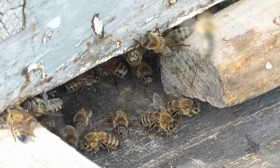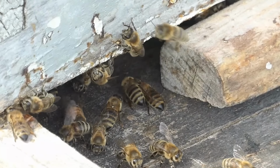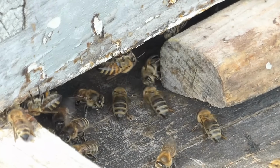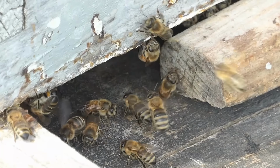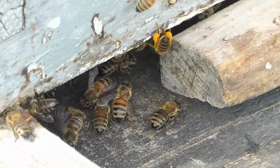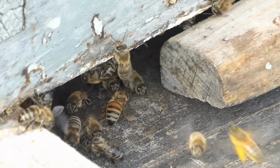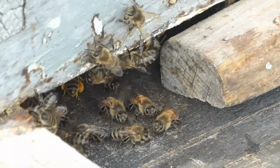What happens when you put empty queen cups, the artificial kind, in a hive? Will the queen lay eggs in those cups? Will the bees then nurture and take care of them? And then will you be able to get better quality queens by letting the queens do the work as opposed to this grafting method?